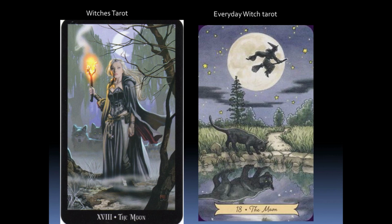Whereas on the moon card on the right, you see the witch flying away, perhaps going somewhere, looking for something, possibly looking for her cat, who is at the bottom of the card. And interestingly, you have the water again, and you have the cat looking into the water and seeing itself in a reflection as a big panther, right? So because of the reflected light, not seeing things as they really are, but as you imagine them to be, not seeing things accurately or realistically.